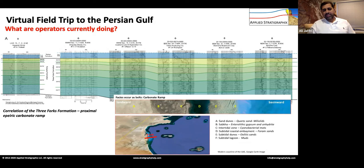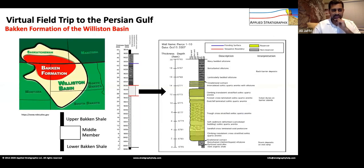Okay, and this is a big deal when you're drilling vertical wells, but it's critical when you're drilling horizontal wells. Because again, at the end of the day, it's the geosteerer who has to keep the drill bit in the pay zone, and they need to know what trend they need to be drilling in. So I'm going to show you some examples from the Bakken.